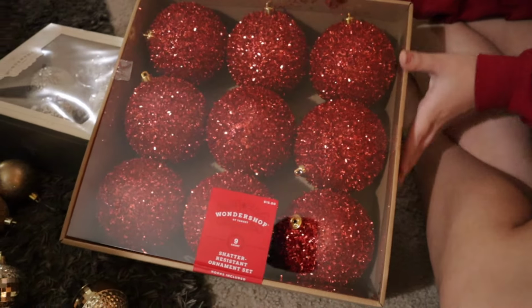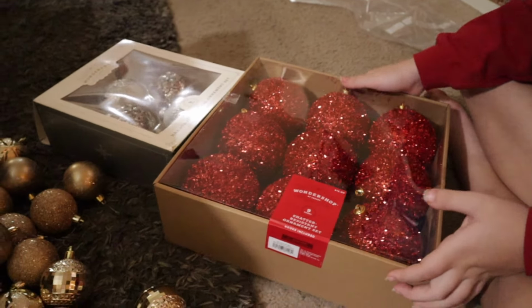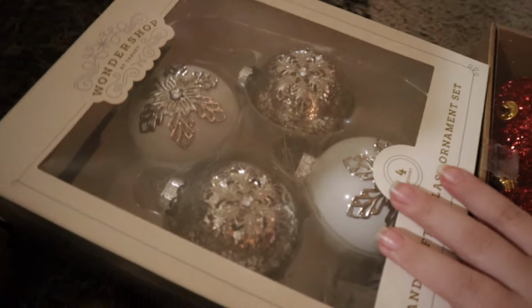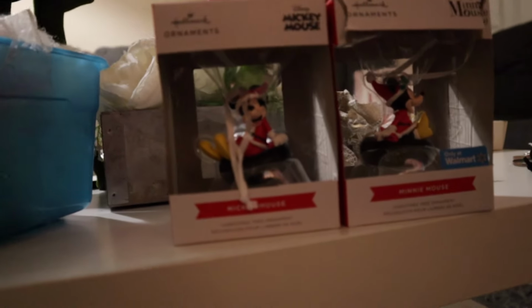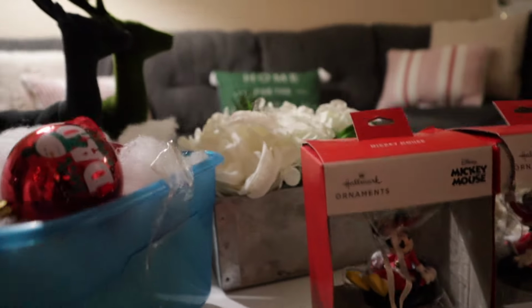Alright guys, so now we're going to start decorating the tree with ornaments! So we have our red ones that we showed you in the last video. They're so pretty, and really big too. They're going to take a lot of room. And then we have these ones that we got last year from Walmart. And then we have these ones. These won't match, but we're going to try it. And then we have these that we just got. They're new, and they're Disney, so even better. And then we have those up there.